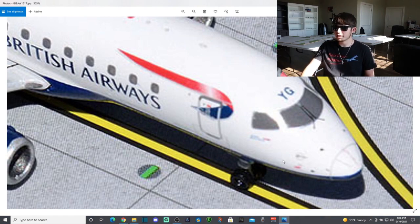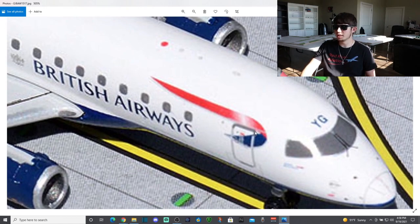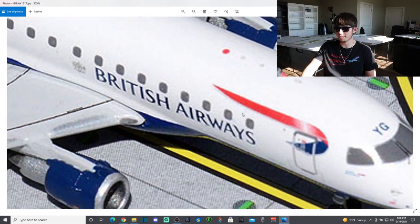Not too much wing flex at all, if any, which looks great. I'm so glad that they at least have it good on the 170. Hopefully they'll get it right on future 175 if they do choose to do any. Registration of Golf Lima Charlie Yankee Golf. So neat registration there for sure.